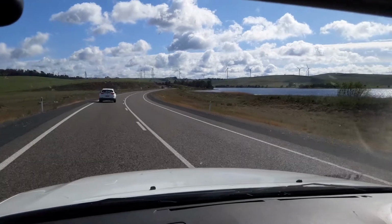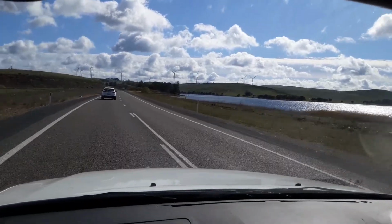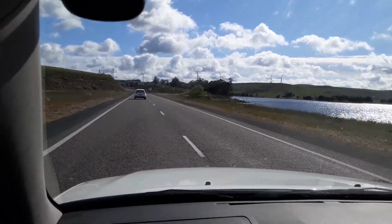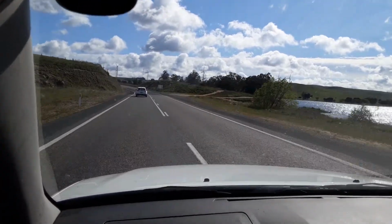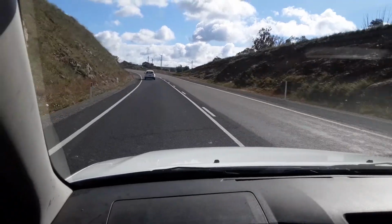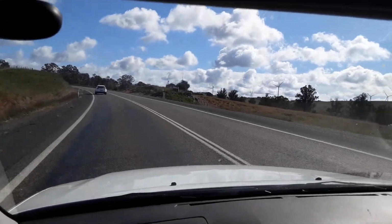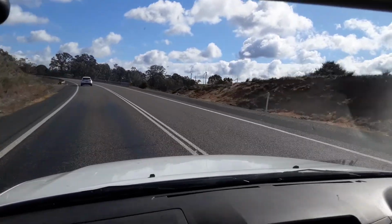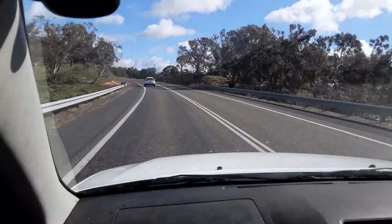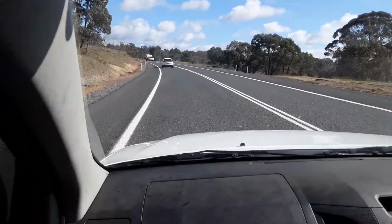Wind turbines are crazy. I wonder if that big one will be facing the road this time. This road's along the Great Dividing Range of Australia.